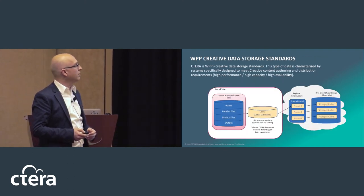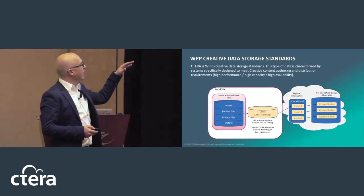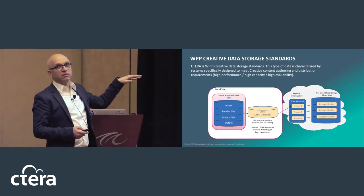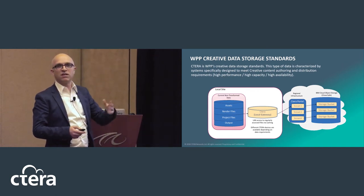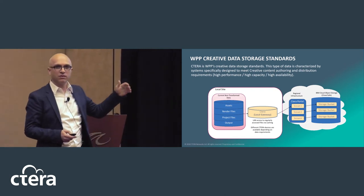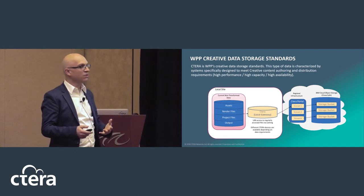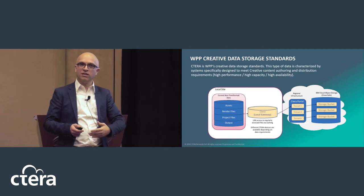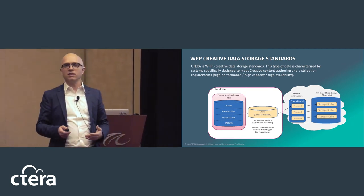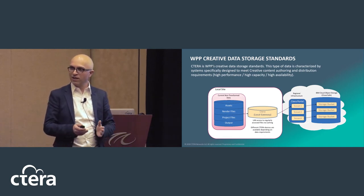So how have we deployed CTERA? We've categorized those client files into these assets: render files, project files, and output. This is a kind of creative file categorization within those. We have a CTERA local gateway that manages those files for us. And as was pointed out, you pin the storage that you want on-prem. Most of the time, most users will say, I want everything on-prem. But we have to go through that process and make sure that they absolutely keep what they need.